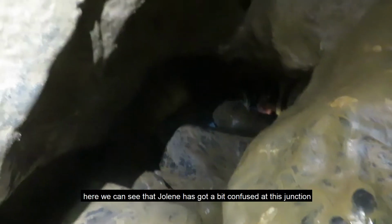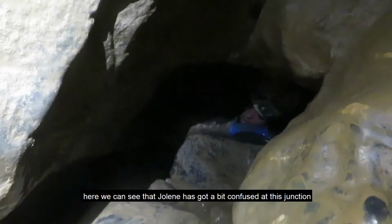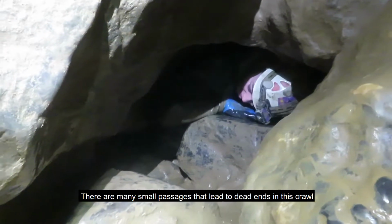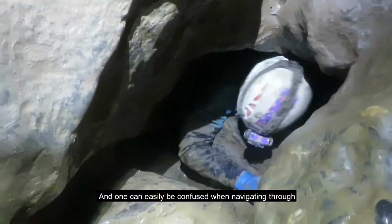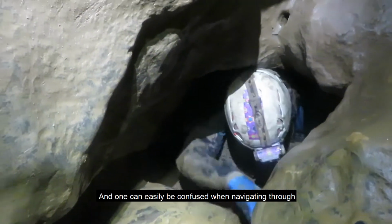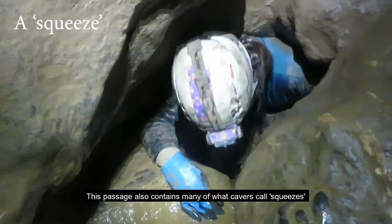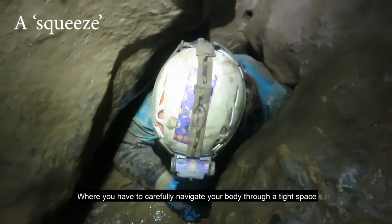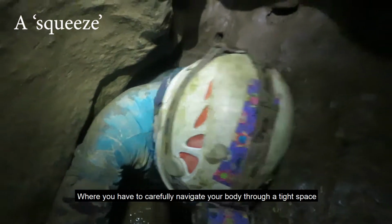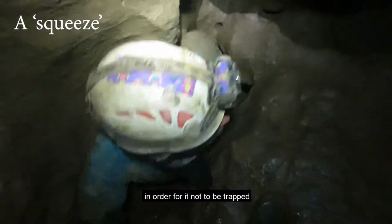Here we can see that Jolene has got a bit confused at this junction. There are many small passages that lead to dead ends in this crawl, and one can easily be confused when navigating through. This passage also holds many of what cavers call squeezes, where you have to carefully navigate your body through a tight space in order for it not to be trapped.